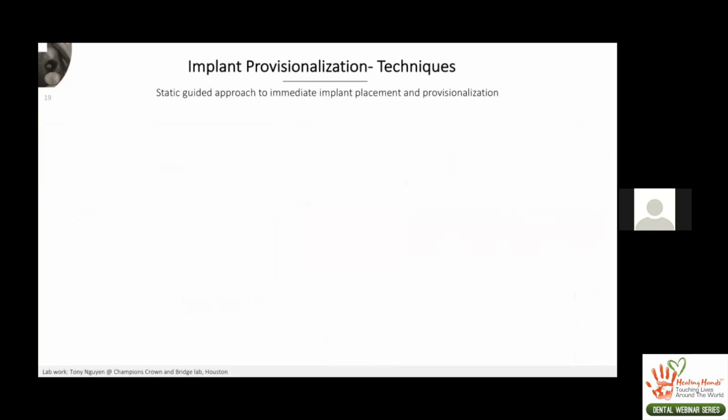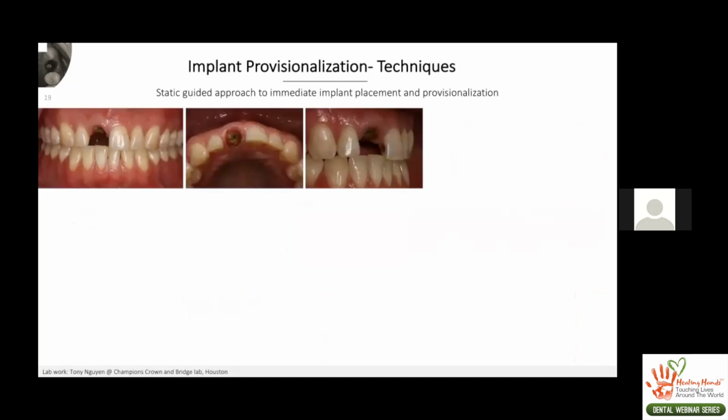Today, I have moved on from chairside, or most commonly not doing chairside fabrication or even lab fabrication, because we have all sorts of CAM technologies available to us today. So I want to discuss my current approach using static guides to make an immediate implant provisional.